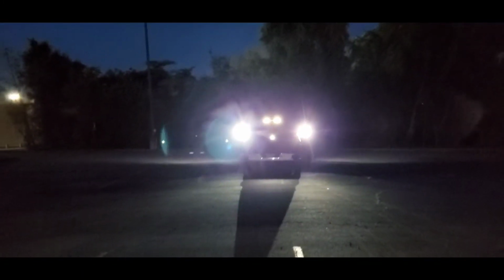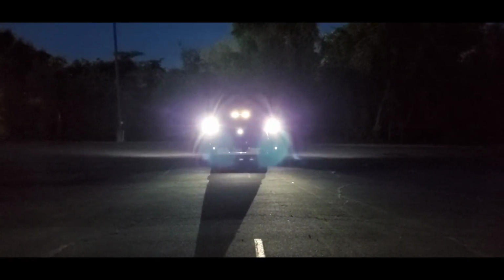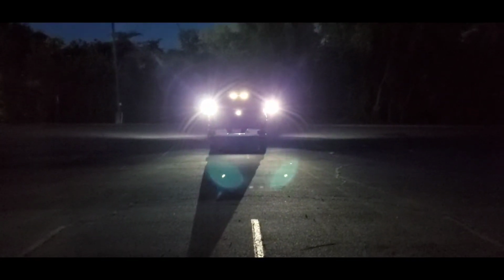And I can turn around, and that is just the LED lights that come with the truck. No extra light bars. Yeah, it's literally like a spaceship. So there it is. The headlights, like I said, are halogen bulbs. If I was to turn all this off, you'll see the difference without the lights on.